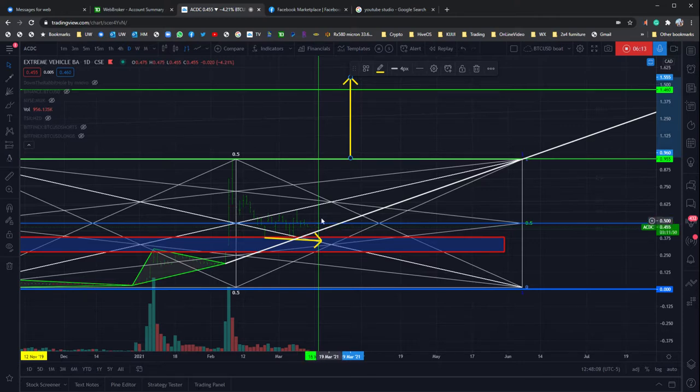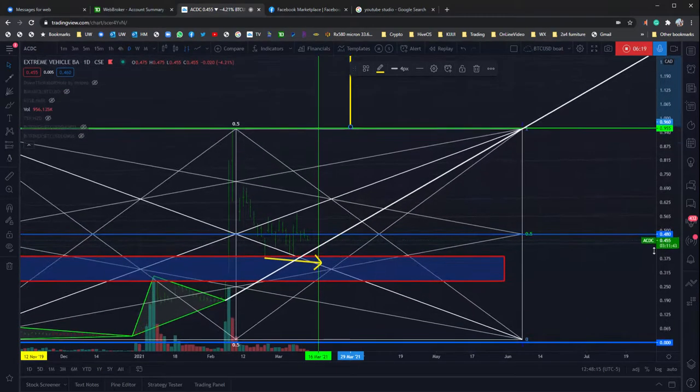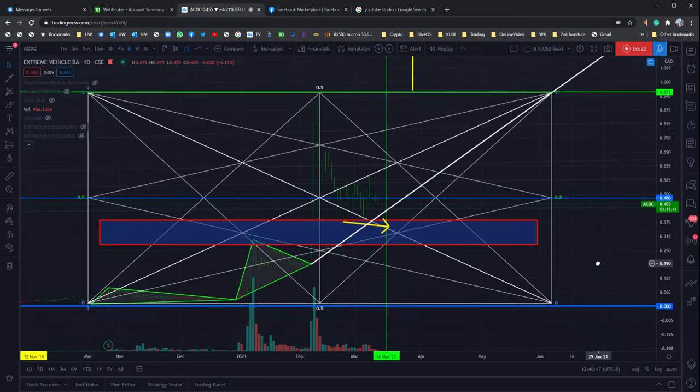Now that's for EVs and batteries, but you should probably look at oil as well. Once summer comes, I'm sure that oil stocks will be flying sky high as well.